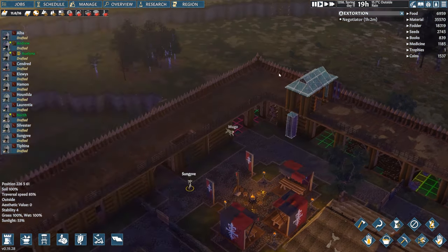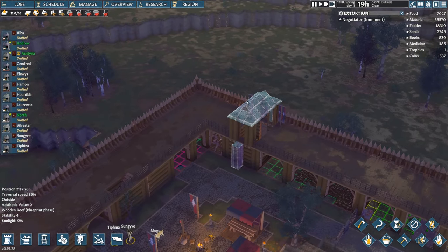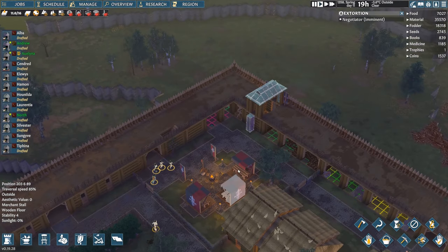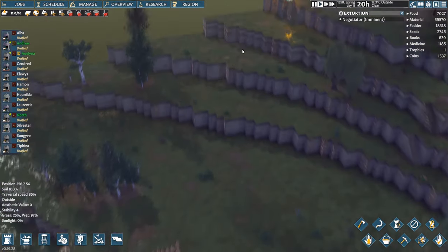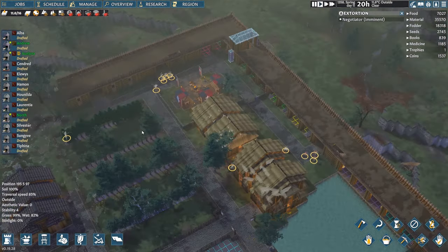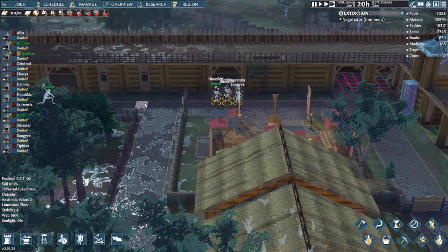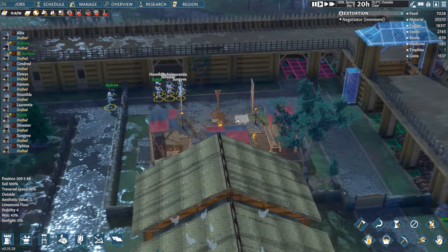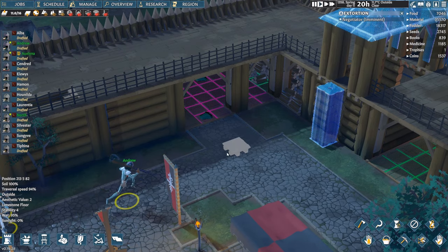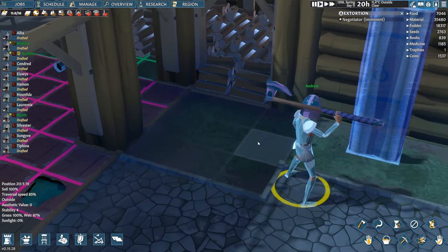Looks like the rain stopped as well. So, it'll take a couple seconds for everyone to get to their location. Just waiting for everyone. Don't know where Andrew is. Andrew's there. Alright, there we go. He's got a pretty big axe.